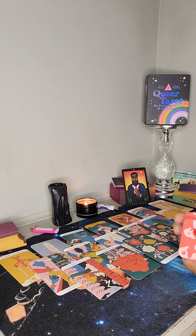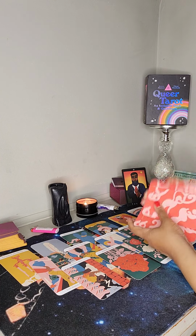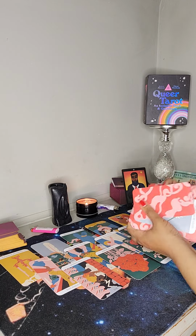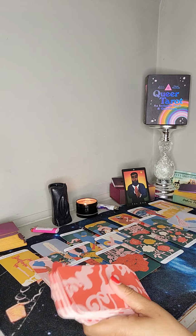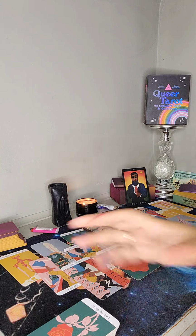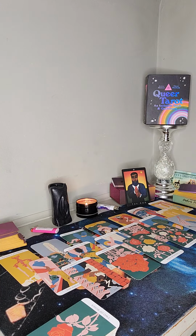What else we want to know here? What happened with this tower in reverse? Why is the tower in reverse for this situation, Spirit? Seven of Swords. Somebody was sneaky. Somebody was fucking sneaky. They was not giving you everything. They was giving you two swords instead of all seven.